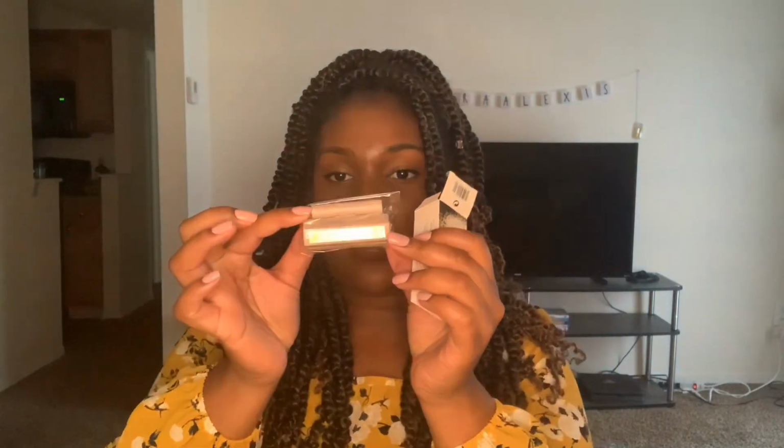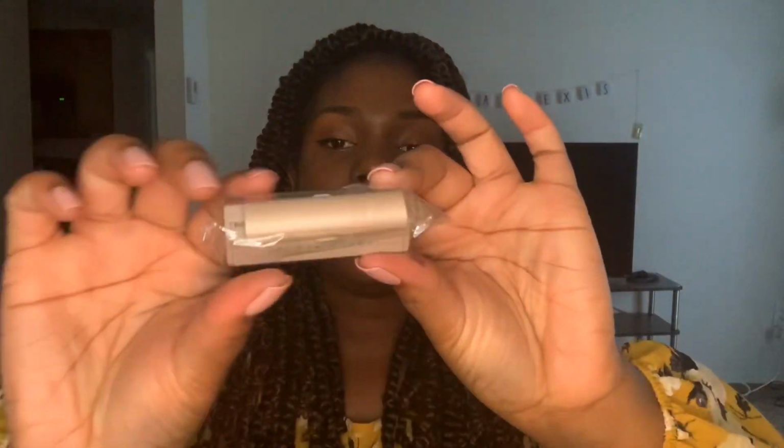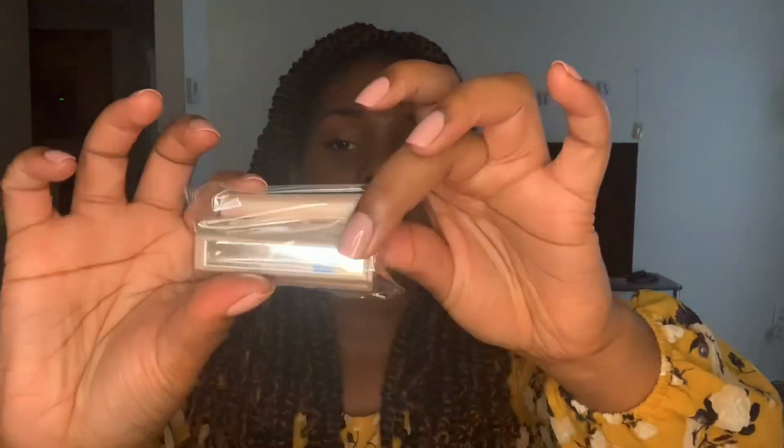You guys can tell I didn't open this because it's still in the wrappings. So it comes with two pieces. This is what the pieces look like. There's the mirror, and these are the little two pieces. So you have to put it together. This looks like a toy, honestly.